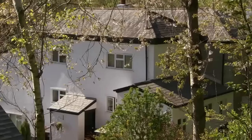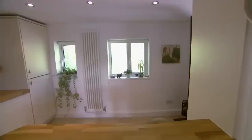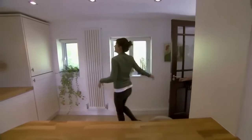Our buyers are clearly impressed with the outlook from this whitewashed hillside property. We're using the entrance the current owners prefer, as it's right next to the parking area.